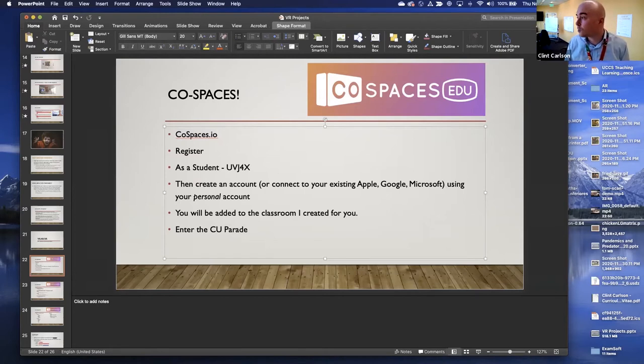And in the upper right corner, there is a register button. When you click that register button, it will ask you, are you a student or are you a teacher? In this case, you're going to be a student and it's going to ask you for your classroom code, because I've already created a CoSpace with a space for all of you to be working. When you put that code in, it will inject you into my classroom and then I can facilitate from there. It will ask you to then create an account.